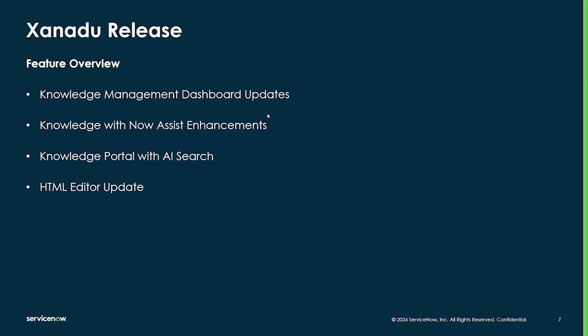We'll also talk about the Now Assist enhancements with knowledge management. And anybody that attended the June Academy knows that we rolled out Now Assist with knowledge management, and it was some first steps with Now Assist for knowledge. We've rolled that into the family release for Xanadu, and we've extended it a little bit. And we'll talk about some changes coming post Xanadu with Now Assist for knowledge management as well. We'll take a look at the knowledge portal now with AI search.